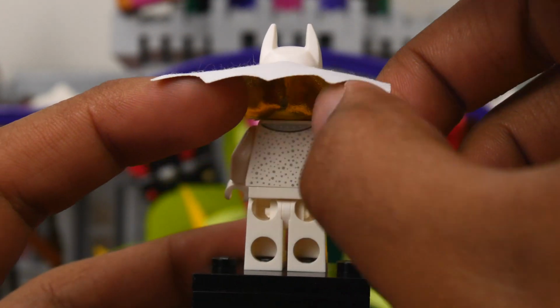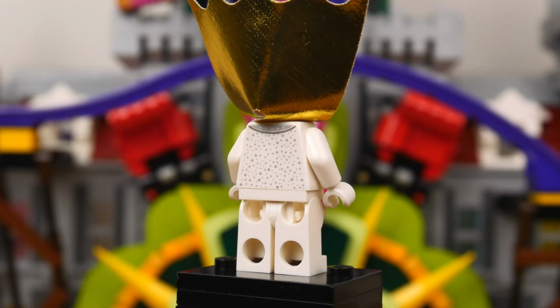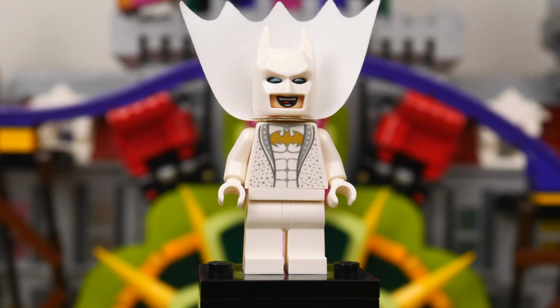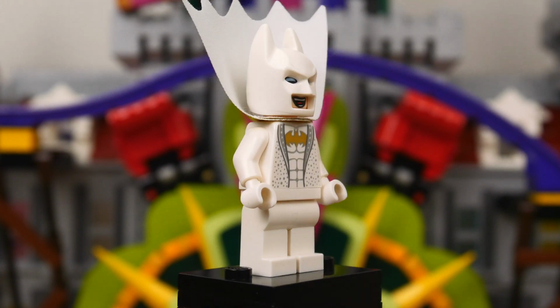All of these figures are super expensive. You can see some of his back printing there. This guy goes for an average of 150 US dollars new on Bricklink. That's the last 6 months price guide. That's where I'm getting this information. And that's just nuts. But I love getting an all white Batman minifigure. I just think it's really cool.